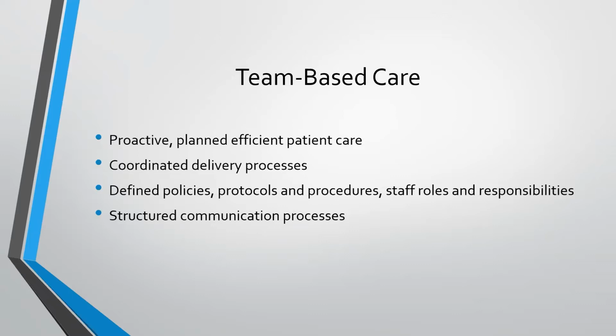Team-based care is definitely proactive. It's having your huddles in the morning and really looking at what do you have going on for the day? What information have you or not received yet, on consults or referrals, and really building the efficiencies around our patients. We have defined policies, protocols, procedures, who's doing what, and structured communication.